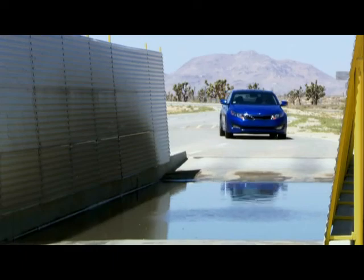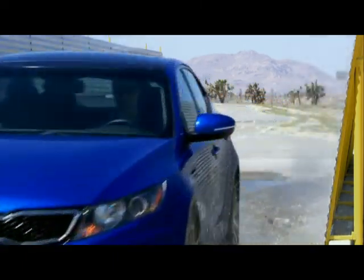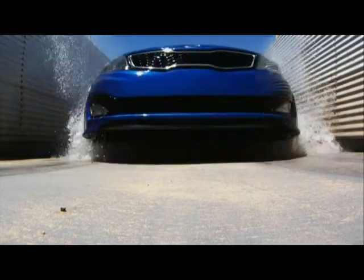The water trough is a water intrusion test. We run the vehicles through the water trough, which has a bump in the middle of it. The main point of this is to test to see if water will intrude into the vehicle from the under chassis through suspension components or bolt holes.